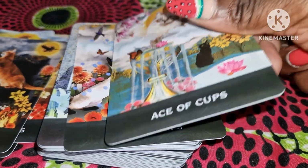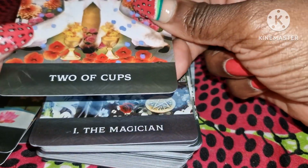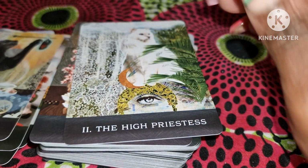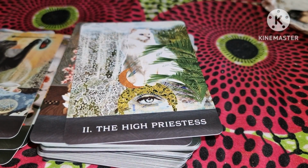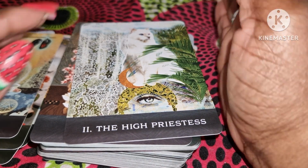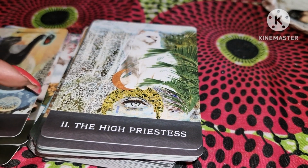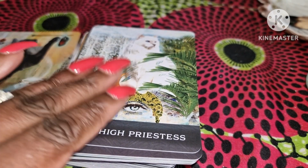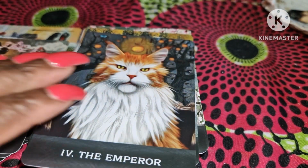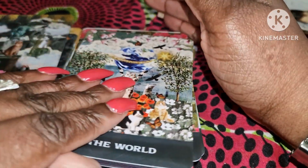I think you have to have an understanding of tarot to be able to read with this deck, because it is slightly different from the norm, but that's just my own personal perception. This deck will make a beautiful spring deck, so I am going to add it to my spring collection of decks to work with over the spring season. And it's just a beautiful tarot deck depicted with cats.